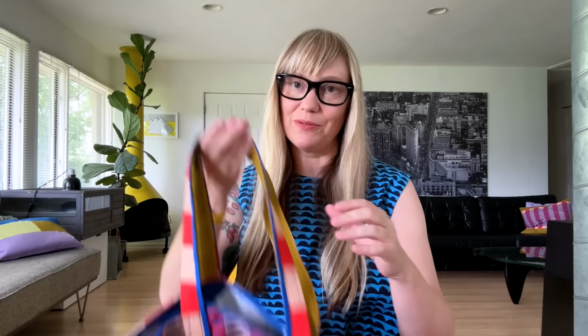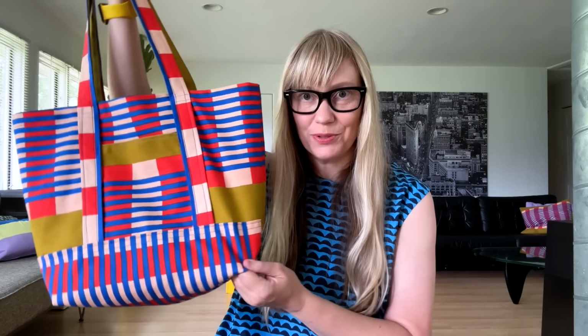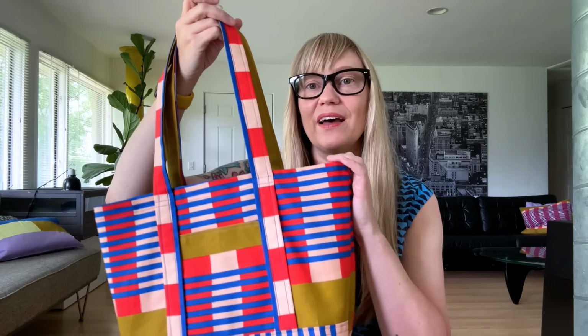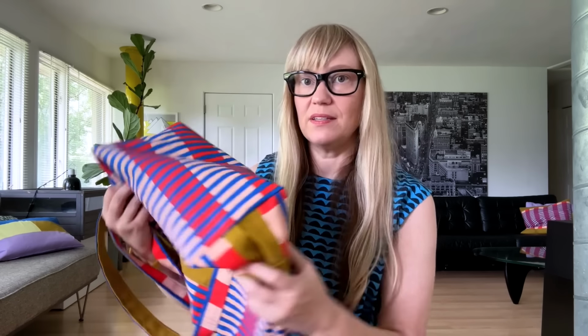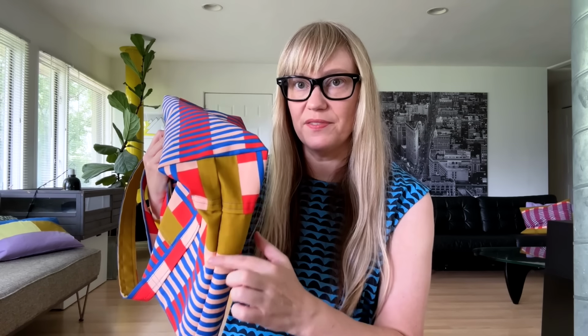Look at this. One of the tricky things was I discovered very quickly that the print is not square. It doesn't line up exactly. It's a little off. And so I really was trying to work with that. And I don't think you can tell unless you look really closely. But also because of that, I did switch around these pieces in different directions. Like this bottom piece has a little bit of this on the side. This really worked out way better than I thought it would.